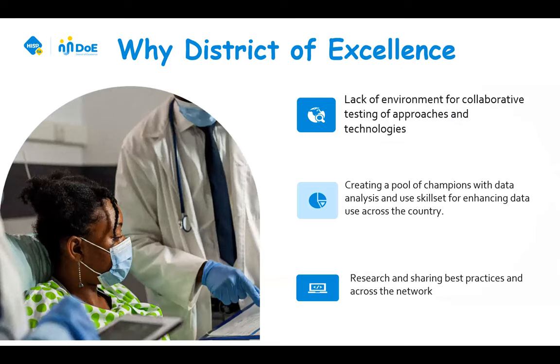So why do we need a district of excellency? I think the most important part is to have a safe environment where stakeholders can come together, test some solutions, understand what works, what doesn't work, and if it works, for whom, and if it doesn't work, why does it not work. And then after that, see how you can scale some of these solutions from one side to another. Additionally, of course, District of Excellency provides an environment where you can generate more champions of the system, which can be used in terms of scaling this system into a broader aspect.